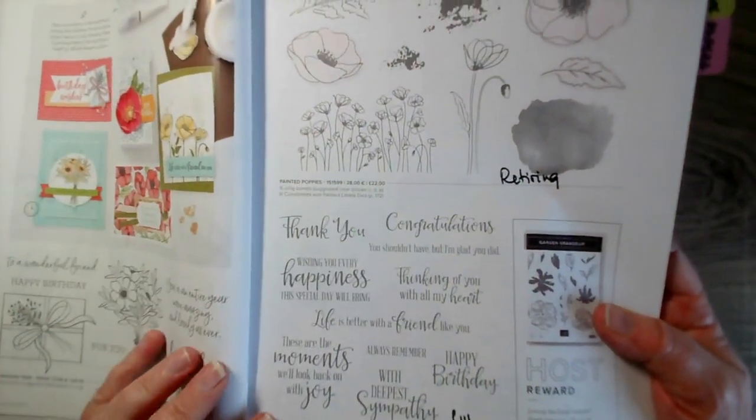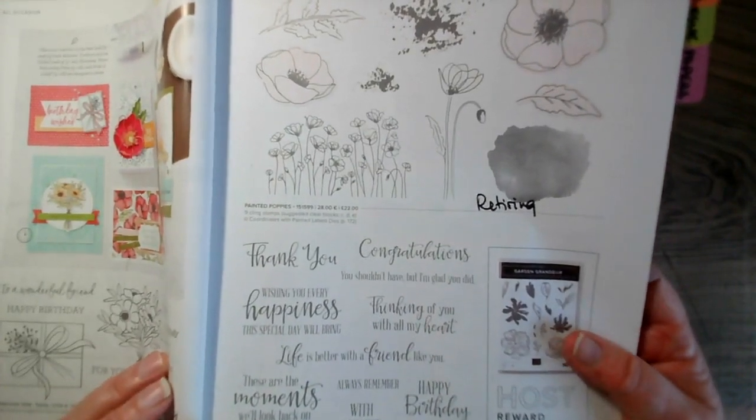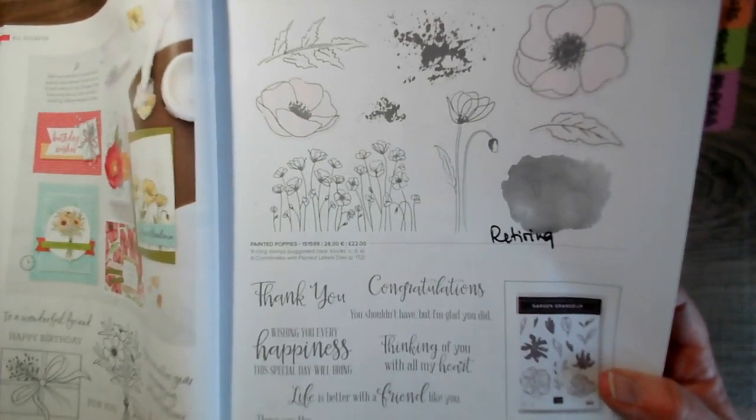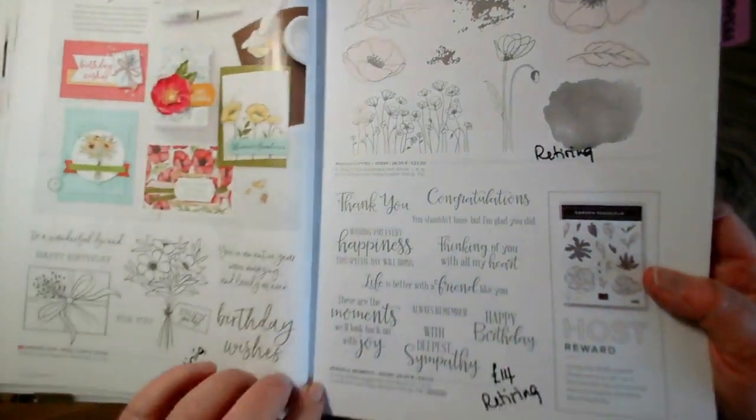And then Painted Poppies, that's been around for a good few years now, that is retiring. Got these lovely poppy images, and it has some fabulous poppy dies, which are also retiring, but that's not discounted.